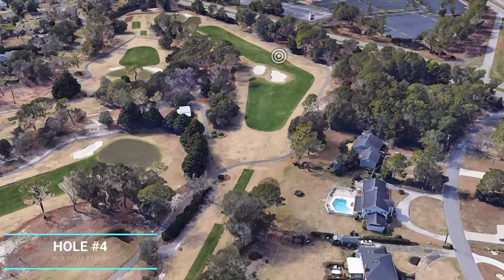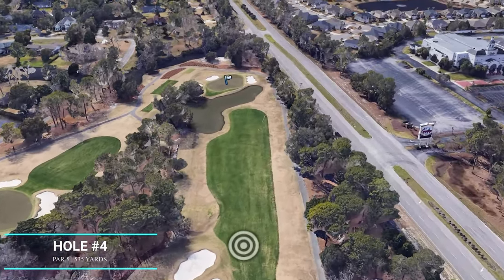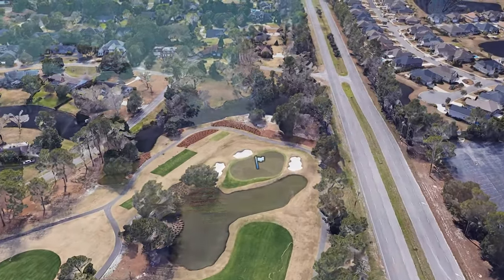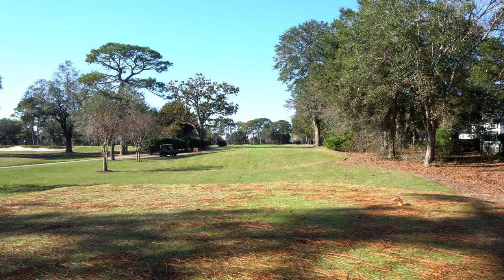520 plus yard par five, first one of the day. Dogleg to the left. There are some bunkers in the fairway. They're gonna be the target aiming line. This should set up pretty nicely for this draw slash kind of hook that we're playing. So we're just gonna try to go right down the cut and hopefully it just kind of bleeds a little left for us. Let's get some solid contact.